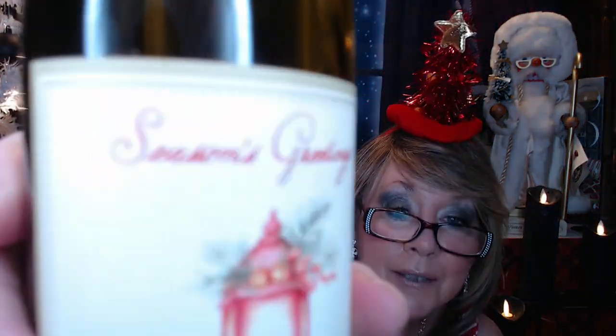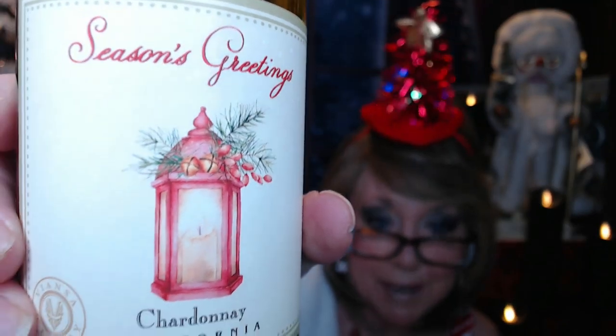I started to pre-open it, but I thought I would just leave it there just to show you how easy this is. So I'm starting to come back out and pull out the rest of the way. And again, this one's going to be one from the QVC Advent Calendar. So California Chardonnay. We got a nice little Christmas lantern right there with a candle in it. Season's greetings. And I got one of my Nutcracker glasses, and I think I showed you the recipe on the bottom of that one the last time I had it.